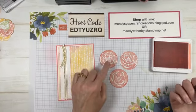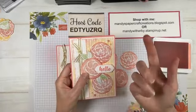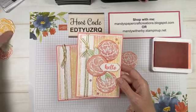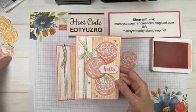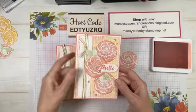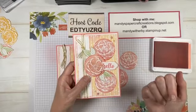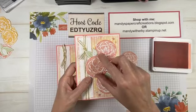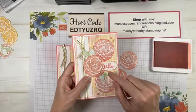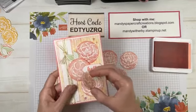Or if you wanted to, instead of doing the circles on the front, you could use your dies and die cut your flowers and have your die cut flowers on the front. I haven't got any more of the large flowers, but yeah, you could have, and you might even want to have just plain die cut circles or something, and then just lay these on top. Or you could flip that designer series paper over and use the other side of the designer series paper.